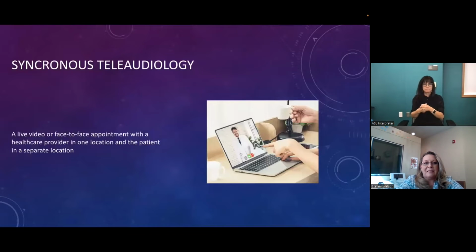The first one is synchronous teleaudiology, and that's when there's an audiologist in one place and there is a technician in another place, and it's kind of face-to-face, kind of like we're doing right now, just on Zoom. We can talk, and I can run screens.